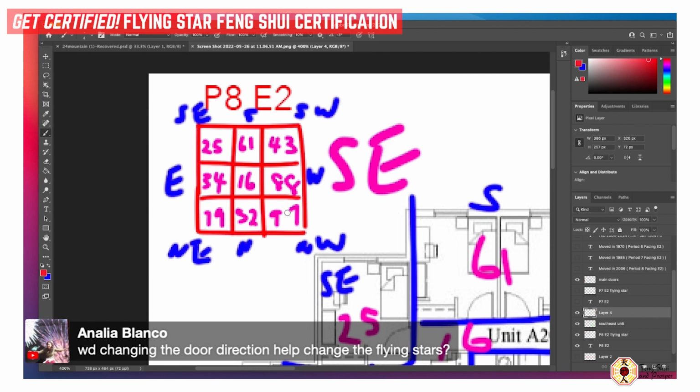But you want a better door. So you can have a door that is, for instance, over here. Open the door here in the south. It's great for career progression. It'll trigger opportunities to travel. It's good for money, right? But the period and the facing remains the same. You're just opening another door.